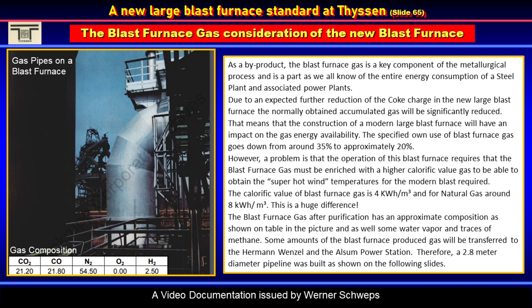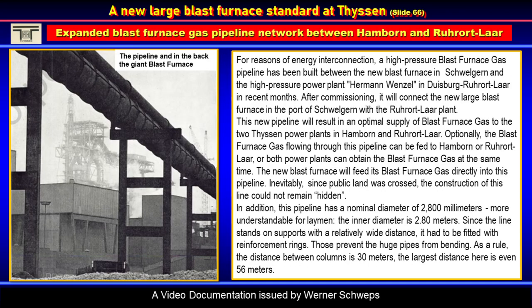Expanded blast furnace gas pipeline network between Hamborn and Ruhrort-Laar. The blast furnace gas after purification has an approximate composition as shown in the table in the picture, as well as some water vapor and traces of methane. Some amounts of the blast furnace produced gas will be transferred to the Hermann Wenzel and the Alsum power station. Therefore, a 2.8 meter diameter pipeline was built as shown on the following slides.